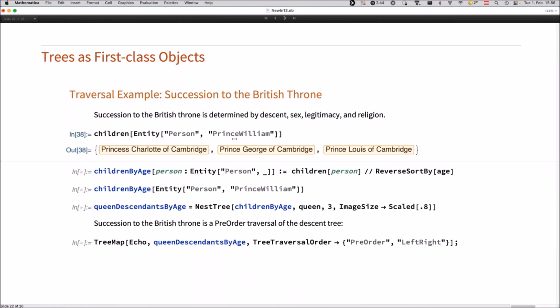The problem with this function is that it returns the children in an arbitrary order. And you probably know that when it comes to royals, the firstborn child is usually the heir to the throne. That means we have to sort these children by age, and we can do this simply by defining a ChildrenByAge function. We use our existing children function and then simply use ReverseSortBy, which then uses our existing age function to compute the age of the person.